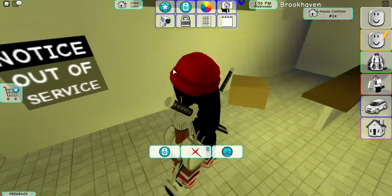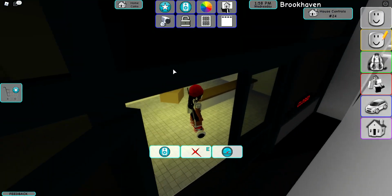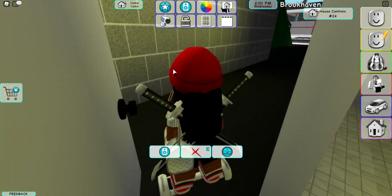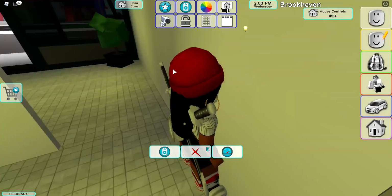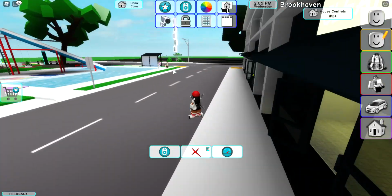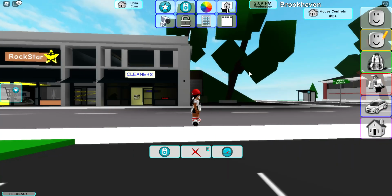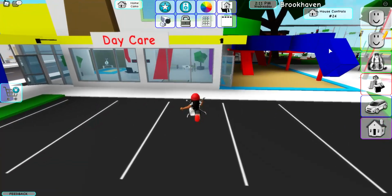But, you know, cleaners. Notice, out of service. So I'm basically guessing that the washing machines were not made yet, so they're not going to be added till later on, in the next update. At least we finally have a cleaners to wash our clothes.